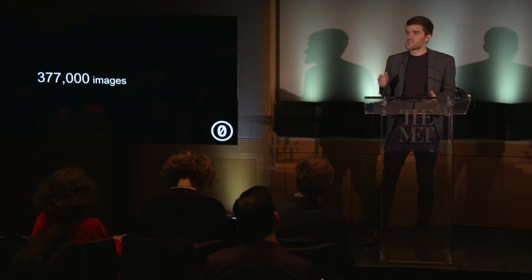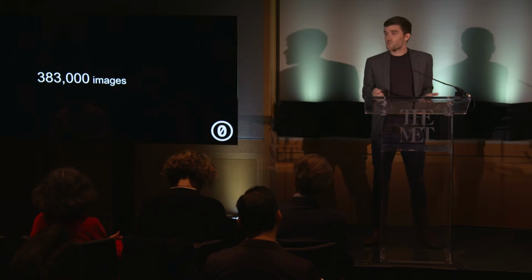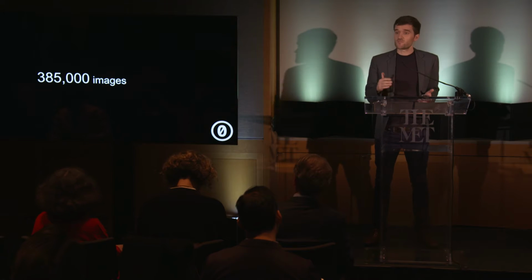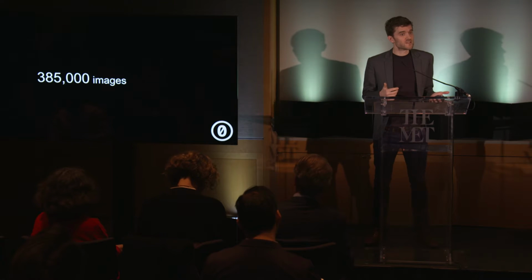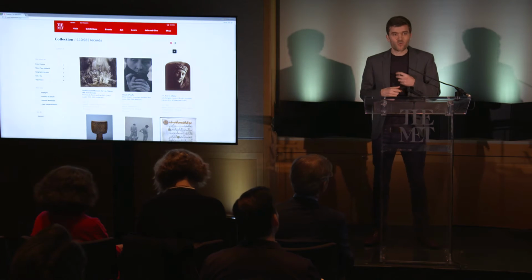And cataloging the collection is something we do as an ongoing basis in this museum. Last year alone, we added 18,000 new images of objects in the public domain to the online collection. And these images and every image we take from this point forwards of public domain objects will be available to be used unrestricted. Where can you find them?